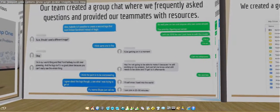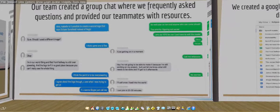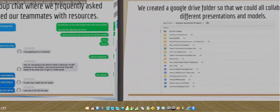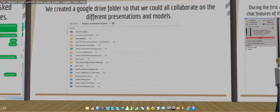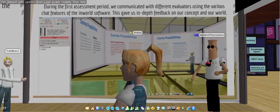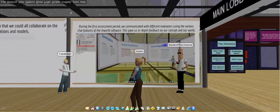Team 7, we want to thank you again for this wonderful introduction and tour. One question I would just like for anyone to respond, or all of you to respond. If a group was debating whether they wanted to enter the InWorld OPSPARC challenge, what might you say to encourage them to join the challenge?